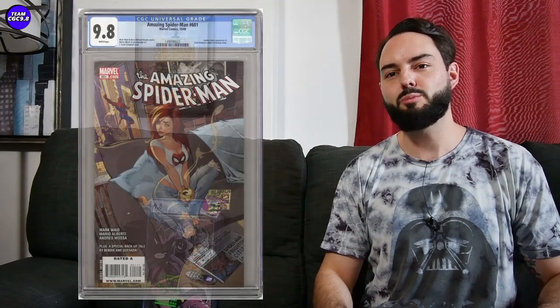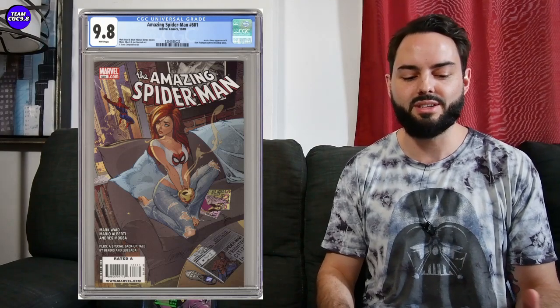So next one, Amazing Spider-Man 601. We talked about Amazing Spider-Man 607, the classic J. Scott Campbell Black Cat cover. But 601 is J. Scott Campbell's classic MJ cover. I like the Black Cat cover way better. This MJ one is cool, but I don't know.